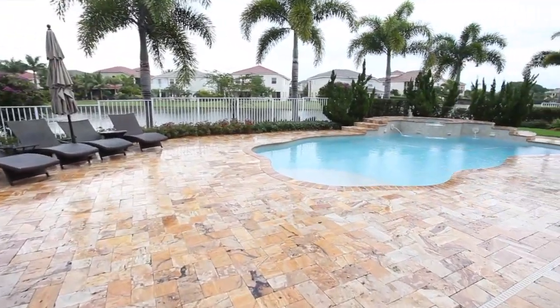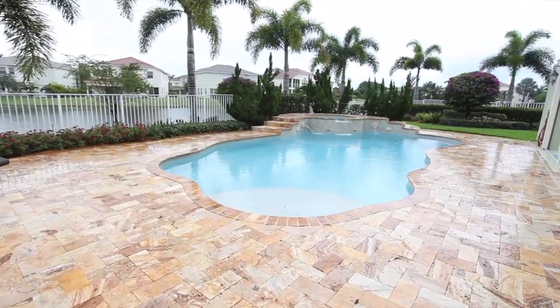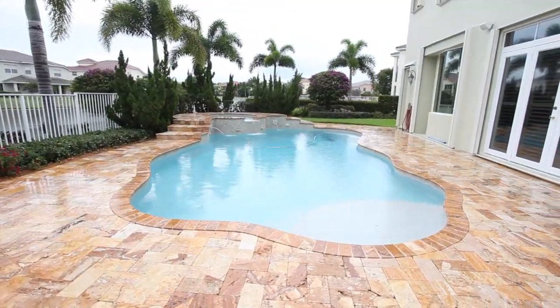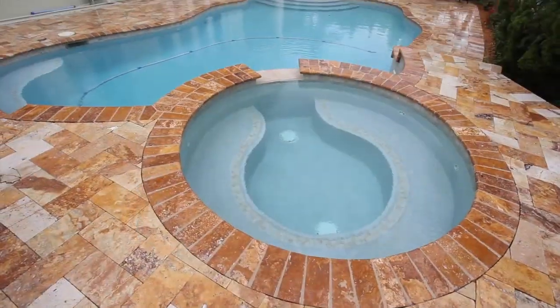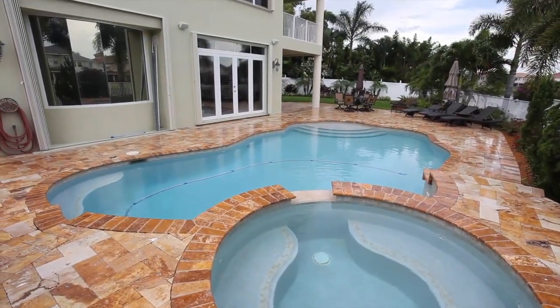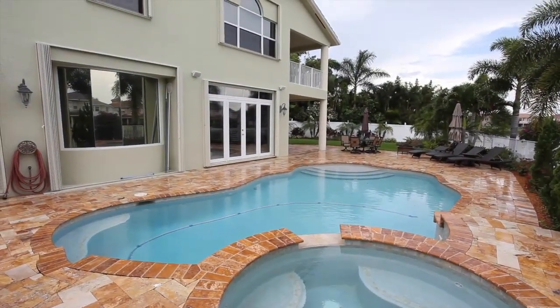This oversized patio with a custom-designed pool is perfect for entertaining guests. A gorgeous pool and spa make this home the perfect place to relax.